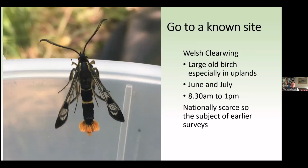So if you go to somewhere where it's been found before, then you've got a much better chance of finding it. And I did precisely that in June, between 8:30 and 1, so it's an early riser. And lo and behold, there's the Welsh clearwing. And what a fantastic thing it is.